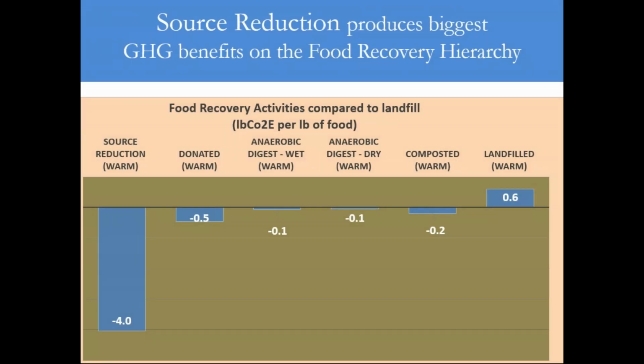Remember the slide showing that if food wastage were a country, it would be the world's 3rd largest source of greenhouse gas emissions? This graphic shows the greenhouse gases reduced or increased along the food recovery hierarchy. Landfilling of food on the right creates greenhouse gas emissions in the form of methane. 1 pound of excess food sent to landfill creates over a half a pound of GHGs. Source reduction has the greatest greenhouse gas emission benefit, preventing 4 pounds of GHGs for every pound of food.